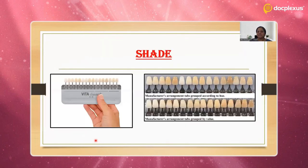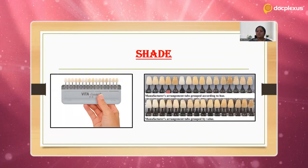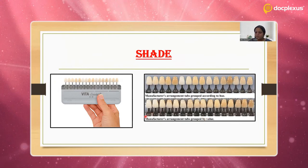The most important is the shade selection before we start with the case. As we all know, the classical shade guide that is available in most dental clinics is the Vita shade guide, which is arranged according to the hue from A1 to D4. This is how the Vita shade guide is arranged in our clinics when we are doing our routine procedures. Whereas whenever we are performing a bleaching procedure, we need to rearrange the shade guide according to the value from B1 to C4, as we can see on the screen. It is of utmost importance that we take the shade according to the value and rearrange our classic shade guides according to the value.